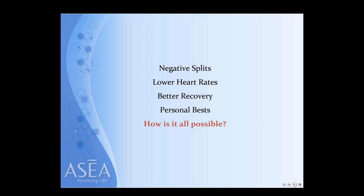I was at an athletic trainers conference in Canada about a month ago, and we had a guy come by the booth who was going to be running a triathlon the following day. So I gave him a bottle of ASEA to take with him. I said, take this with you and let me know if it makes an impact. And he called back and said he beat all of his personal bests in that one day. So it was unbelievable. What is this stuff?